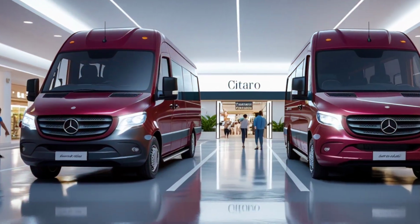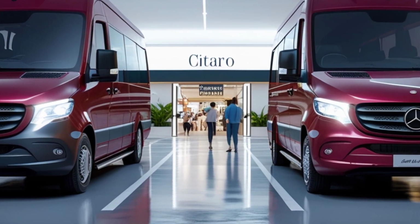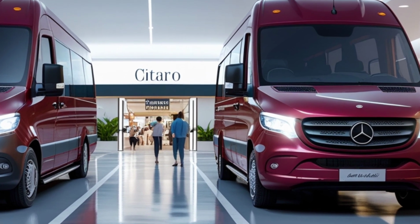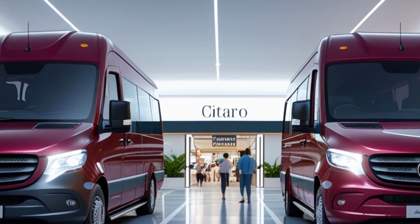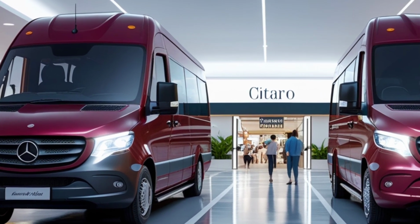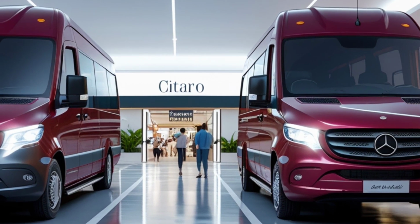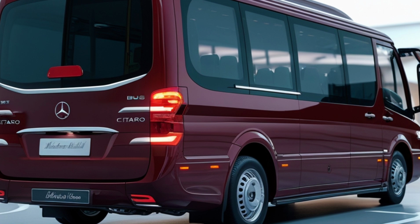The large panoramic windshield offers an unobstructed view for the driver, enhancing safety and awareness on the road. The lower bumper integrates additional lighting for better illumination during night travel, and the wide entry door ensures quick and convenient passenger boarding. Moving to the back side, the Citaro maintains its practical yet stylish appearance.